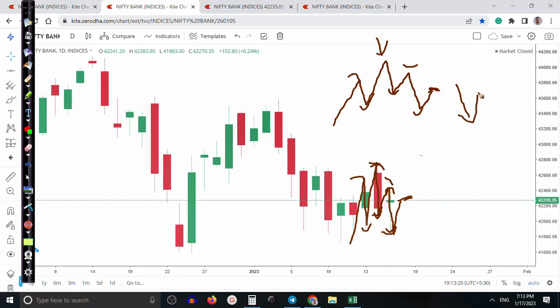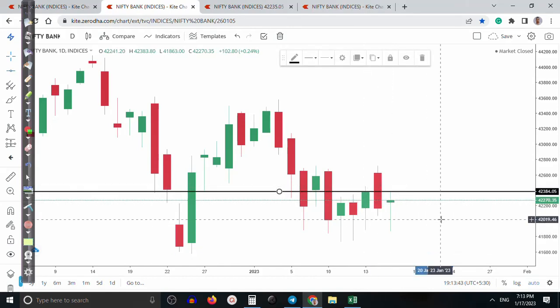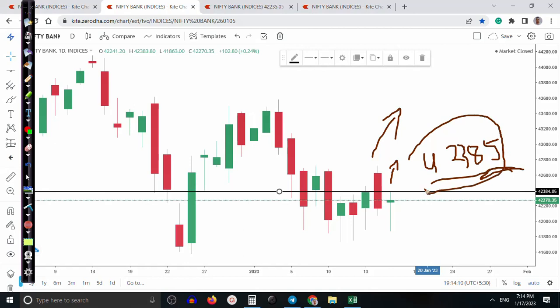All right. So in which direction we will trade tomorrow? We are looking for short. Okay, remember, here I can see, if price opens below this level around 24385. If price opens above this area, definitely we'll go for buy. But remember, if price opens below this level, we are looking for short only.